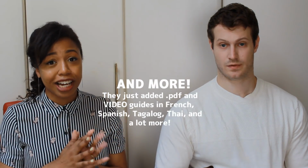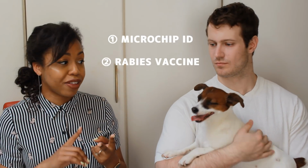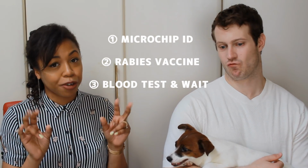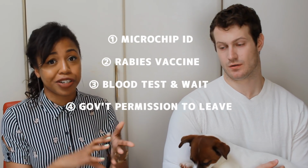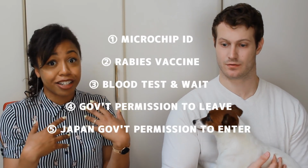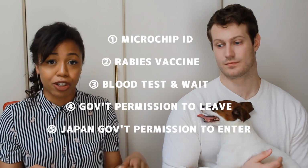So they've separated this whole process into 8 basic steps and put it into a guide that you can download off the website. It's a PDF, in English, Korean, Chinese, and Japanese. What's actually happening in those 8 steps is you're putting an ID microchip under your pet's scruff, basically. You're making sure that it doesn't have rabies. Then you're waiting to make sure, that's what the whole quarantine is. Your home country clears you to leave with your dog, and then Japan clears you to land with your pet. That's really what's going on behind the scenes, but they've separated it into 8 steps, which look like this.